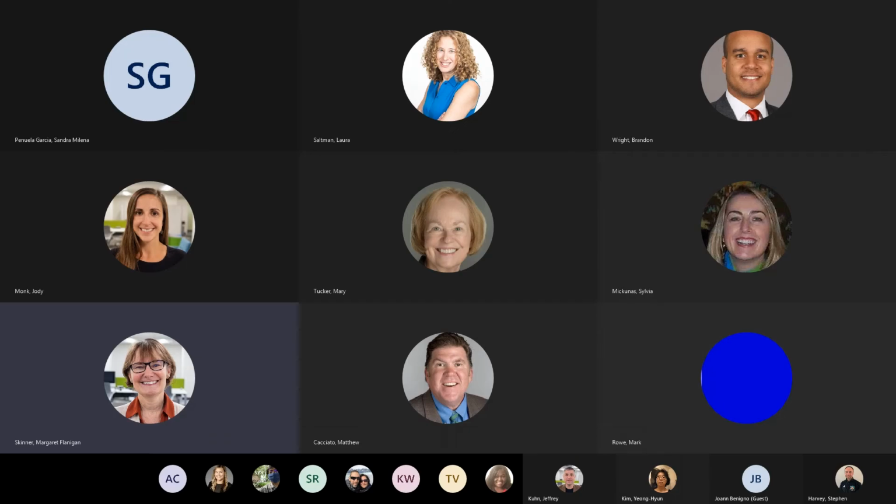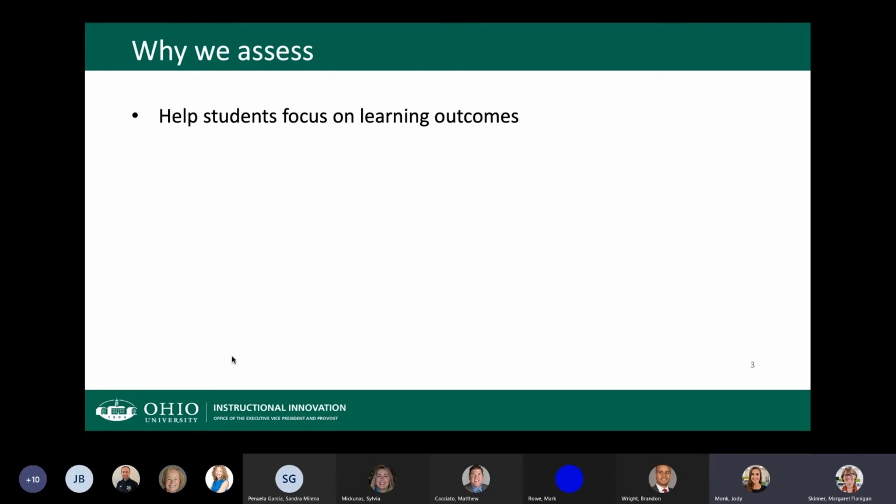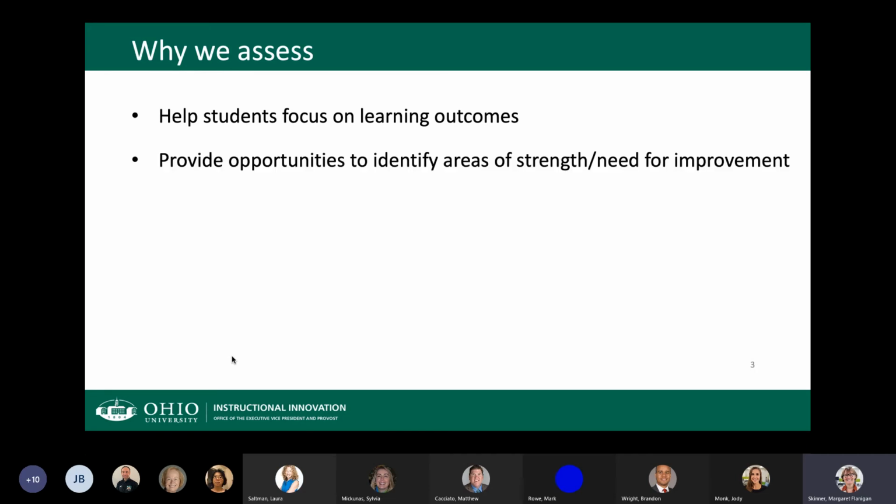We assess in the first place. And so we think really carefully when we're planning our courses about what types of content and skills we want our students to have mastered at the end of the courses. And so when we come up with assessments and assignments that are aligning with our learning objectives very clearly, we are actually helping our students focus on what we have decided are the most important aspects of the course.